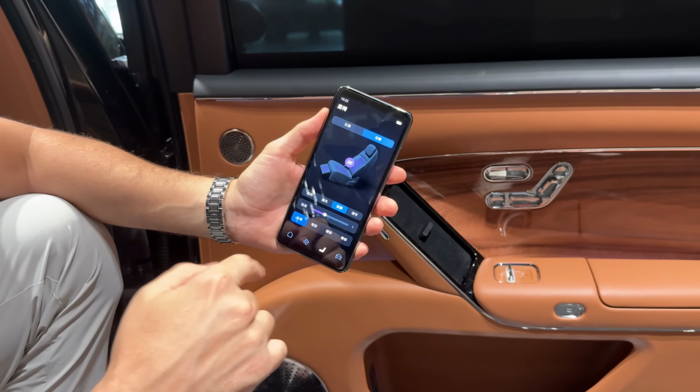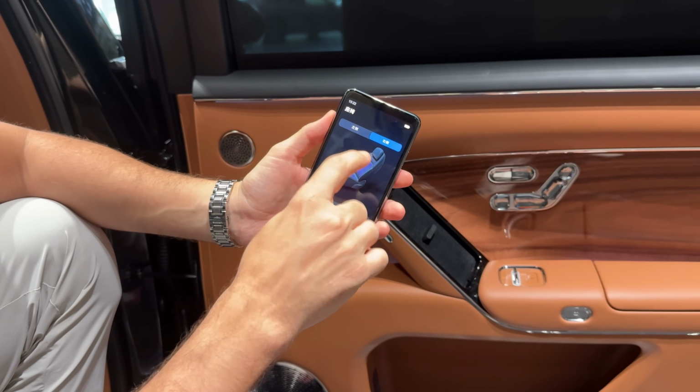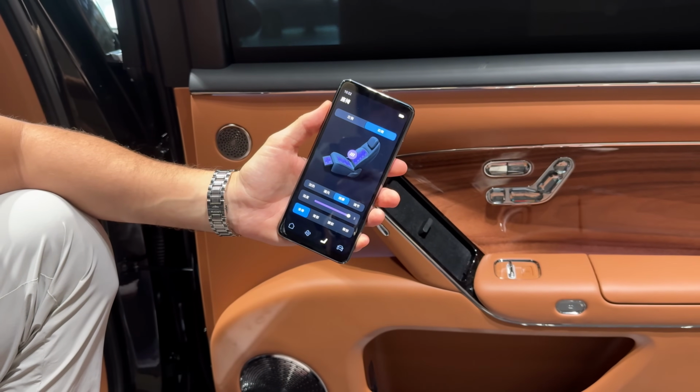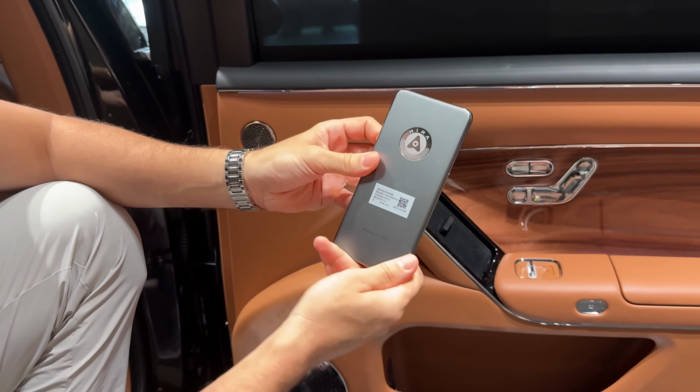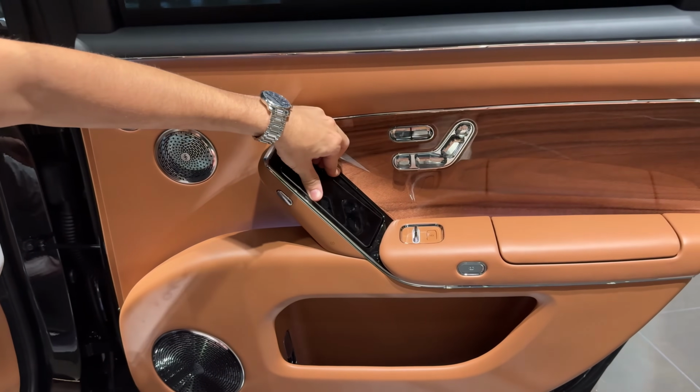By the way, the massage is now on. The seat, footrests, buttocks, and backrest. You can adjust the intensity of the massage. Well, basically, it's like this. It is inserted back like this.